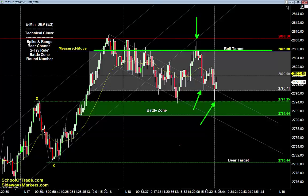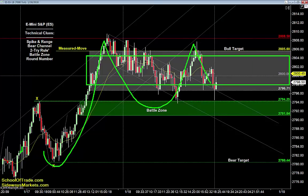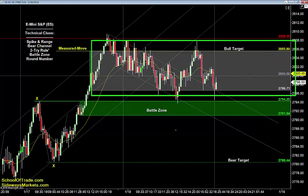So that failure to retest the high, strong move up, pull back, I'm going to use that to create a range. Mark up all of these little wick tests, shave off the highs here, and that creates a trading range. Now, in all reality, you could say the trading range is a little bit higher, maybe a little bit lower here. I'm not going to argue about those small details.